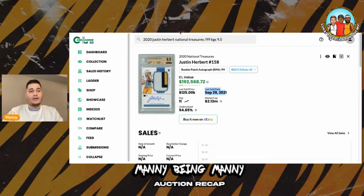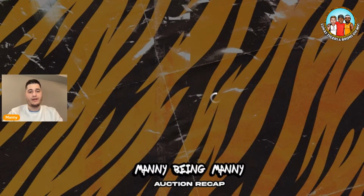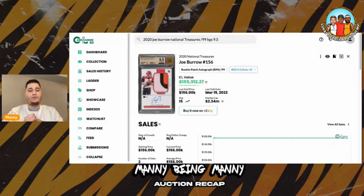And then we also want to get into the Joe Burrow. So let's take a peek at the Joe Burrow card and see where that is. And the reason I'm doing this is because when you compare these two players, you can see where you want to go in if you're starting off in the hobby, Joe Burrow or Justin Herbert. There's always a comparison between the two. Like I said, one went to the Super Bowl, one didn't make the playoffs.